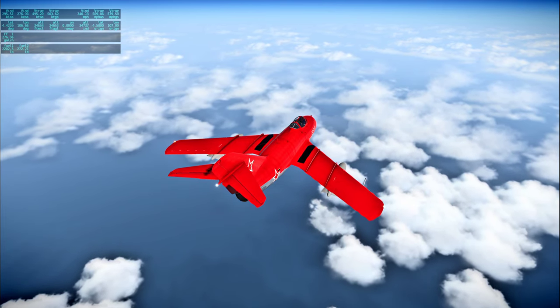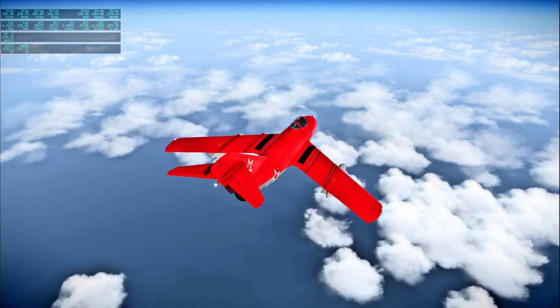At this point, we're getting a good view of Jack Swigert in the left-hand seat of the command module.